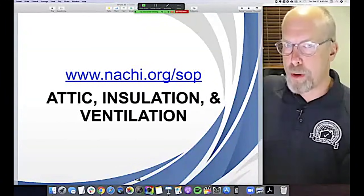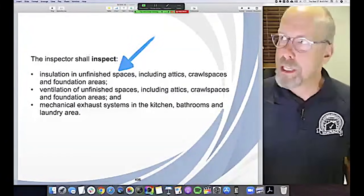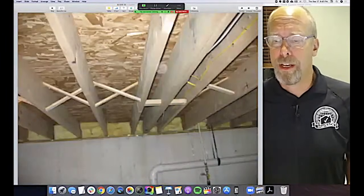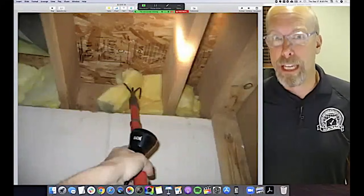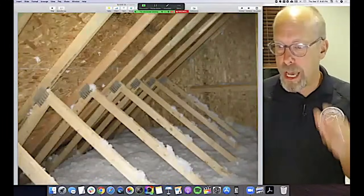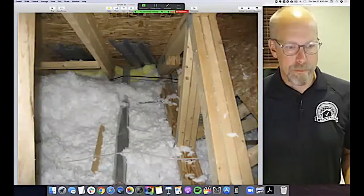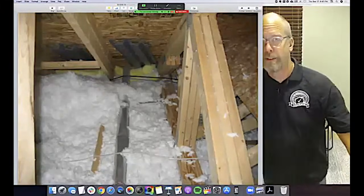NACHI.org/SOP has the standards of practice for how to inspect the attic insulation and ventilation. So we do have an attic and we have ventilation, insulation, unfinished spaces. I'm required to inspect the insulation in unfinished spaces, including attics, crawl spaces, and foundation areas. There's the foundation area, and we already went through this, right? That's a gardening tool to help me inspect the insulation in unfinished areas, like the foundation area and the space in the attic. So I'm inspecting the insulation. It's blown fiberglass insulation. Oh, anybody see what the defect is? There's a defect here. And I call it a defect. I call it a major defect.